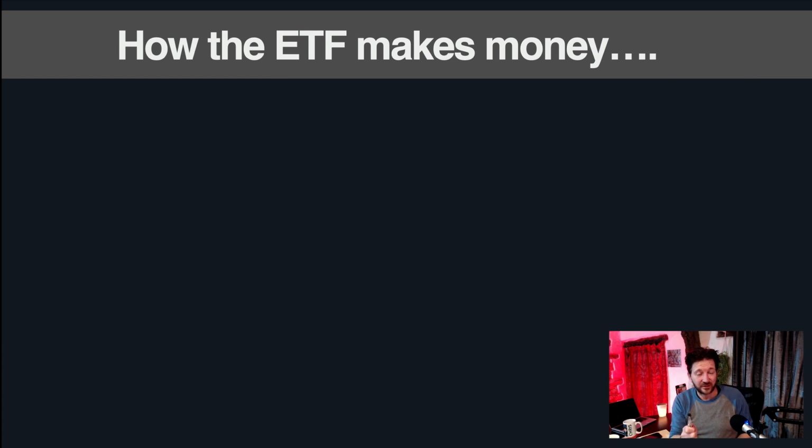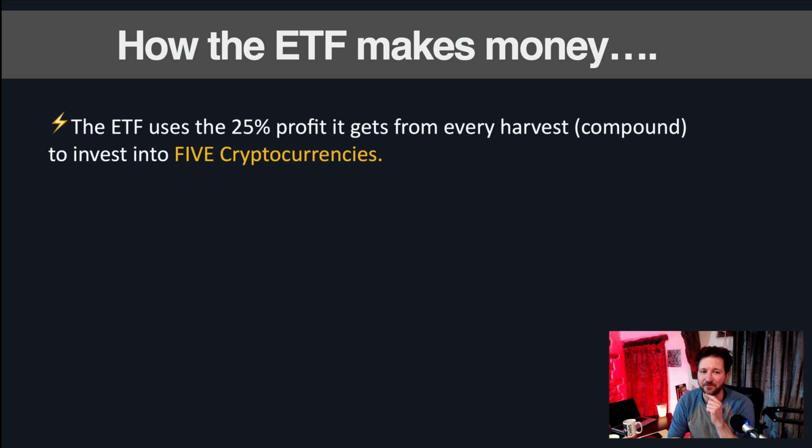This is really important. Let's now go through how the ETF will make you money. Remember, this is 25% of your profit every time you compound goes into the ETF. But how does it actually make you money? Let's go through that right now. And then we're going to go and look at it and see it in action, okay? So we're almost there. We're going to go to dexVaults in about 2 minutes' time. Just before, how does the ETF make money? So what happens is the ETF, as we now know, uses the 25% profit it gets from every harvest or compound. It's the same thing.